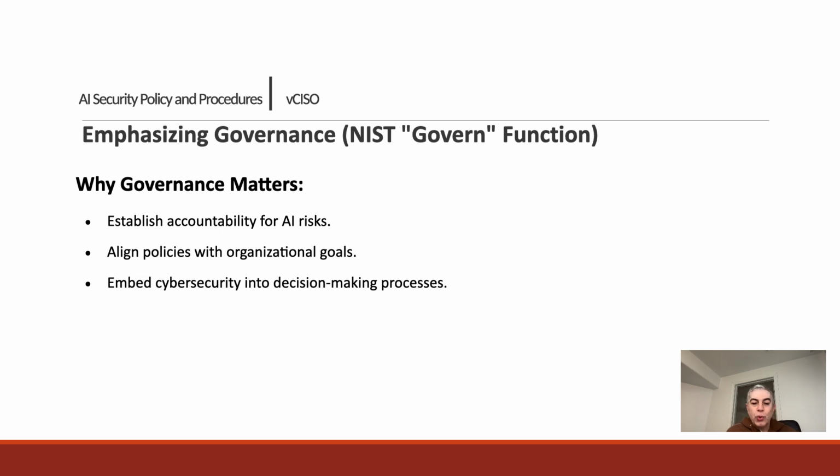This is to make sure that no one, including yourselves, shares important data, private data, or personally identifiable information, PII data, where it shouldn't be shared, right? So establish accountability for AI risks. That means who is accountable. We have to make sure who is deciding, who is making decisions against the AI policies.